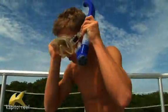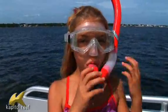That's because the Kapitol Reef snorkel eliminates the problems inherent in breathing through a tube. Its innovative design allows even first-time snorkelers to enjoy the underwater beauty and forget about the mechanics of breathing.